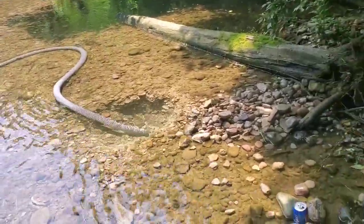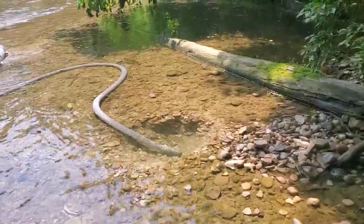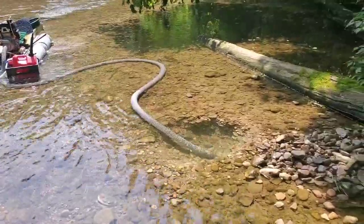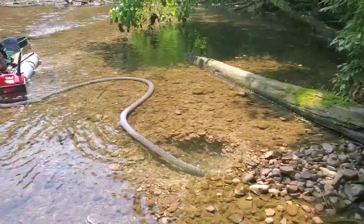I did clean up the rest of that black sands and make sure that there was no other gold in it. And I did find 6 other pieces of small gold in it. So just for today, it's just me out here. I'm just going to keep working this area right here and just see what we get for the day.